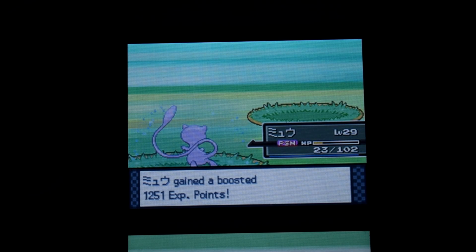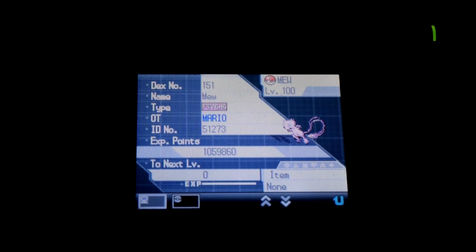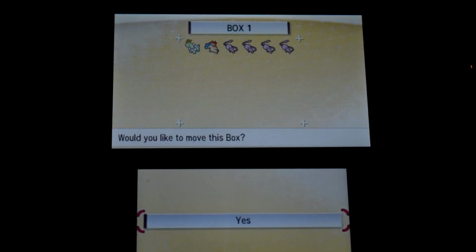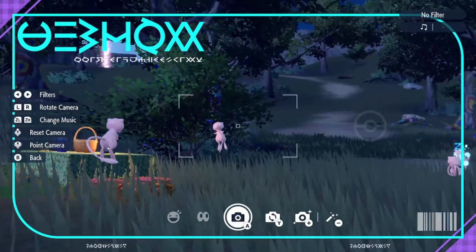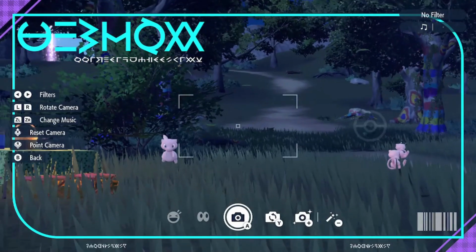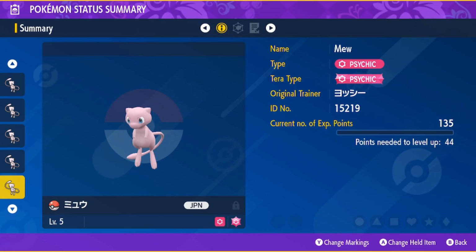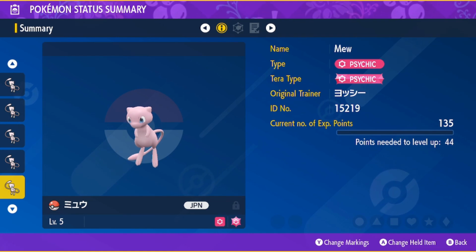So we raised them all up to level 30 and you all know the rest. Gen 4 to Gen 5, Gen 5 to Poketransfer, Poketransfer to Pokebank, Pokebank to Pokemon Home, Home to Scarlet Violet. And just like that, all 4 ancient Mews are now modernized in Scarlet Violet. For preservation purposes, you can leave them at level 5, however, do this at your own risk.